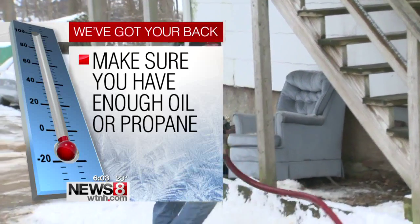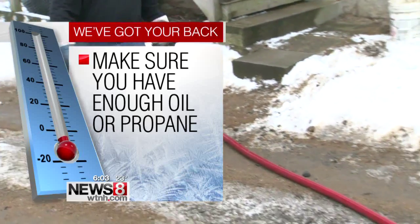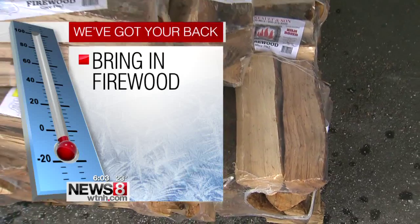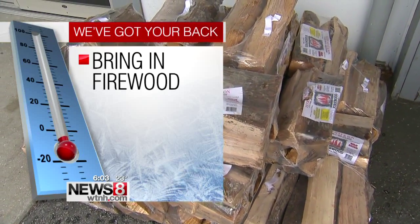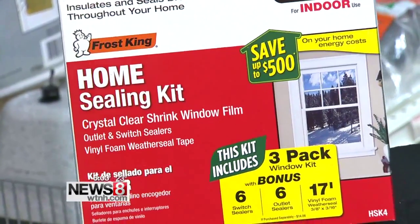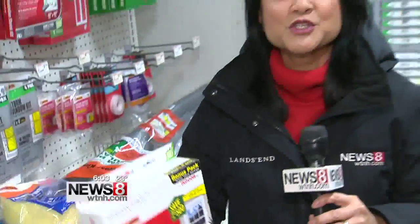Tip 7, make sure you have enough oil or propane to heat your house. And tip 8, bring in firewood. It will save you a trip out into the cold and help dry the wood. The drier the wood, the easier the fire will start for you. If you're not up for installing one of these kits, you can also just make sure you keep your curtains closed. They also insulate and keep out the cold.